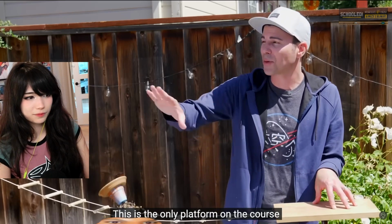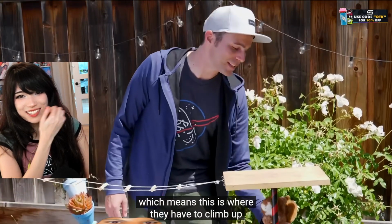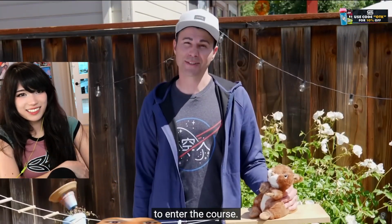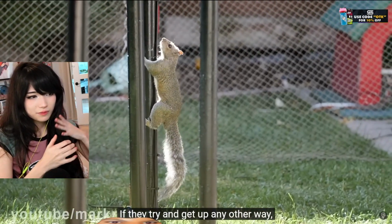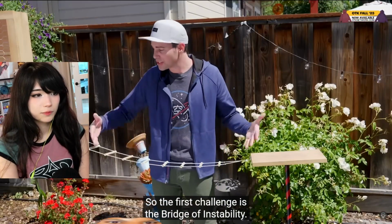This is the only platform on the course that has a pole that isn't covered in slippery stuff, which means this is where they have to climb up to enter the course. If they try and get up any other way, they can't keep a good grip, and they just slide back down. So the first challenge is the Bridge of Instability.